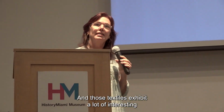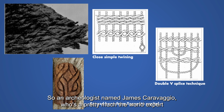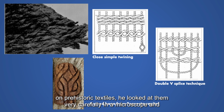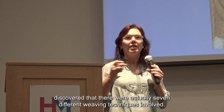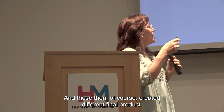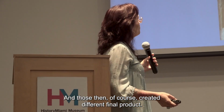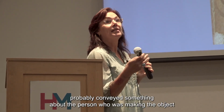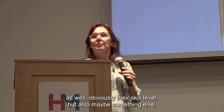Those textiles exhibit a lot of interesting technology, a lot of sophistication in the weaving. An archaeologist named James Adovasio, who's pretty much the world expert on prehistoric textiles, looked at them very carefully under a microscope and discovered that there were actually 7 different weaving techniques involved. Those then, of course, create a different final product. And they probably conveyed something about the person who was making the object as well. Obviously their skill level, but also maybe something else.